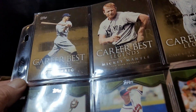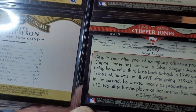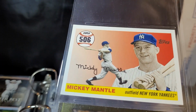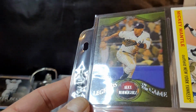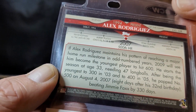Then we have career best legends. Gehrig, Mantle, and Mathewson. Oh, these are really nice too. Legends of the Game. Looks like another type of insert card there. Very cool cards there. Not many of those, but I'll take them. All right. Then we have Mickey Mantle insert. And A-Rod. Okay. Legends of the Game card. That's pretty cool. Don't know how many were in that, but that's also very nice.